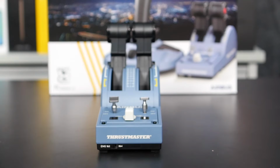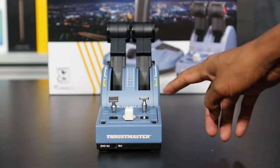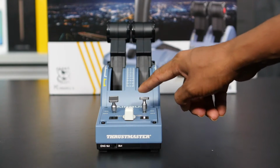So it says engine 1 and 2, engine 3 and 4. Right, so you can set the mode if you buy another pair. So this is basically the flight throttle. We'll show you when we do the demo, but basically you pull it all the way up for maximum throttle.